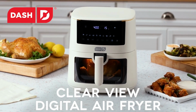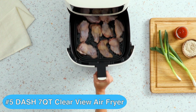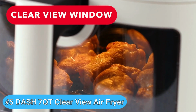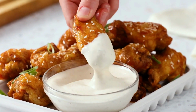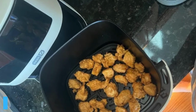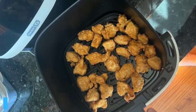Checking in at number 5 is the Dash 7-Quart Clearview Digital Air Fryer, which is one of the best Dash air fryers on the market today thanks to its convenient digital controls and clear viewing window. The Dash Clearview Digital Air Fryer brings big capacity and smart features to your kitchen. With its roomy 7-quart drawer, you can whip up family-sized portions or party snacks with ease.